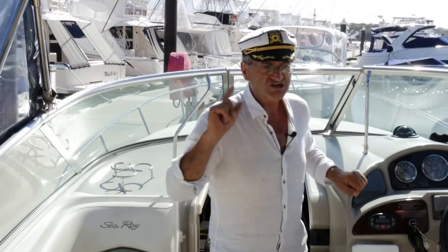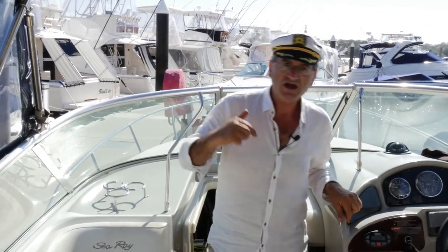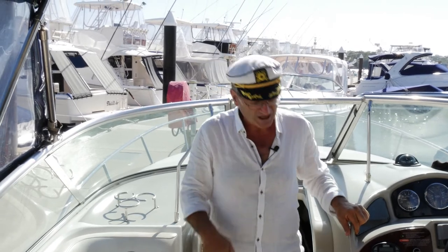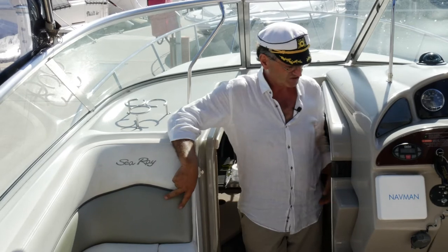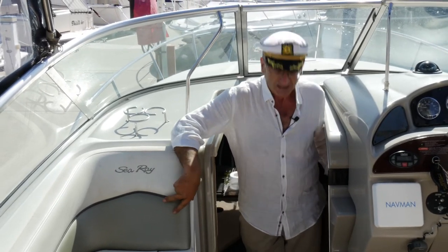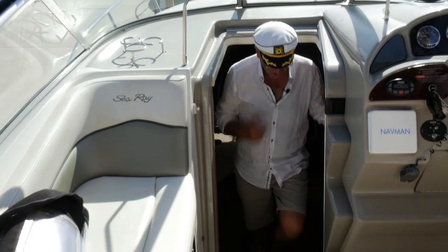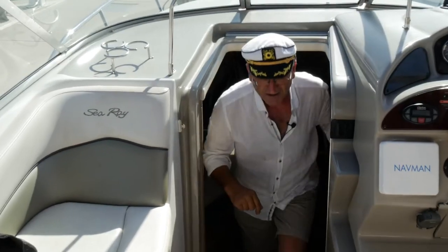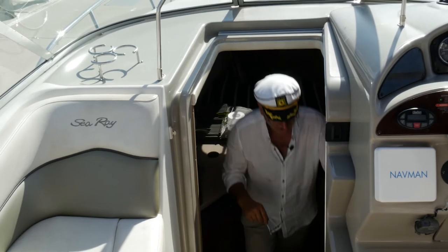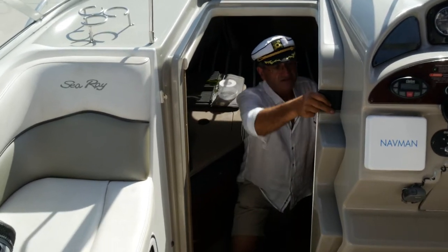Remember, when you actually own a boat, the same way you come out, the same way you have to go in. So you step backwards, because a lot of the steps on these boats are actually very steep. Not in this one, but in a lot of boats. So the same way you come up, and the same way you go down. This is the door here, which is lockable.